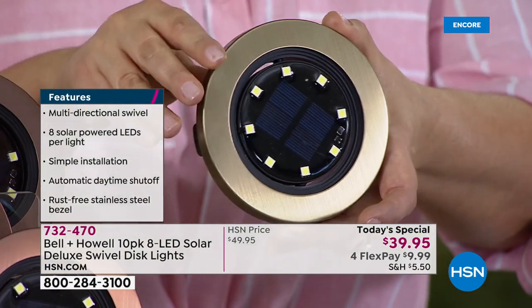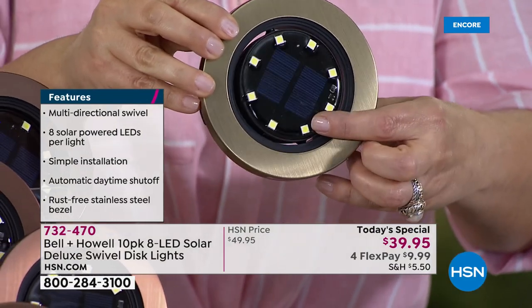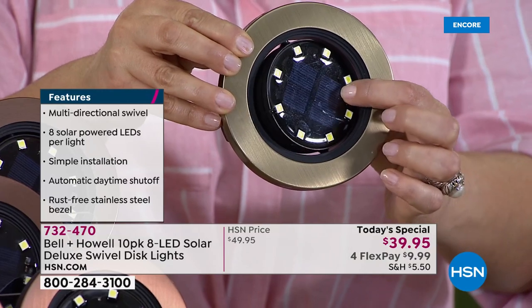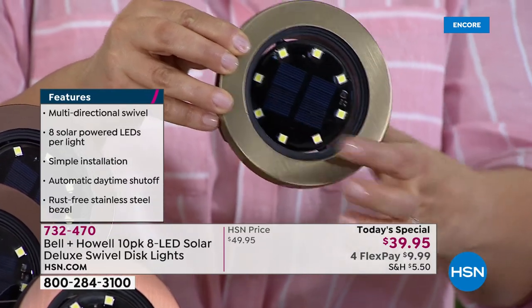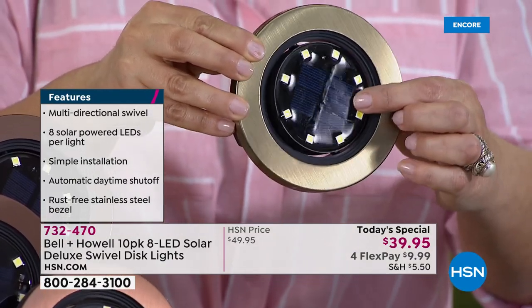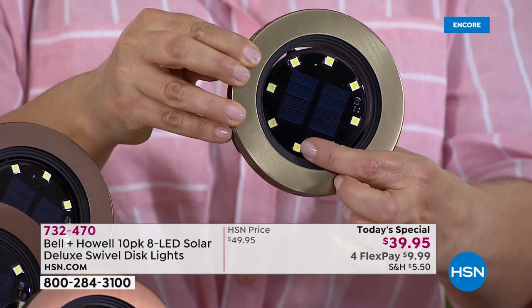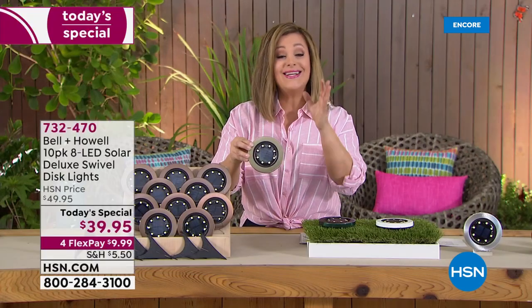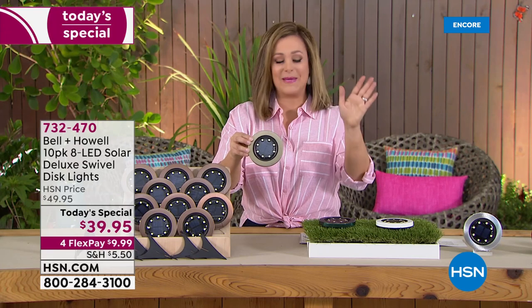and here is one of the reasons you're gonna flip about these, you guys. For the first time ever, they are directional. You can go ahead and swivel the top part, the little solar panel, to either A, gather and drink up more sun, or B, just point and shoot and light up, brighten up any tree, use them as uplighting. You can customize these, you can point them in any direction, and it's never been easier to get that instant curb appeal to really brighten up those wonderful spaces so that you can enjoy the outdoors this season.